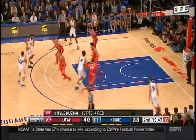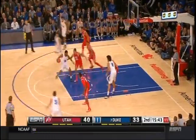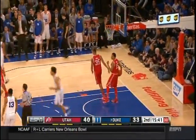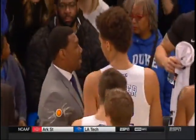They're really scrapping, man. They got a swag to them. They got a confidence. They didn't come here to play Duke tough. There were no moral victories. Jones shot off the mark, and Jeter another foul on the rebounding action. Duke really hurting on the inside. Physicality not existent. 2 fouls on Chase Jeter and a timeout.